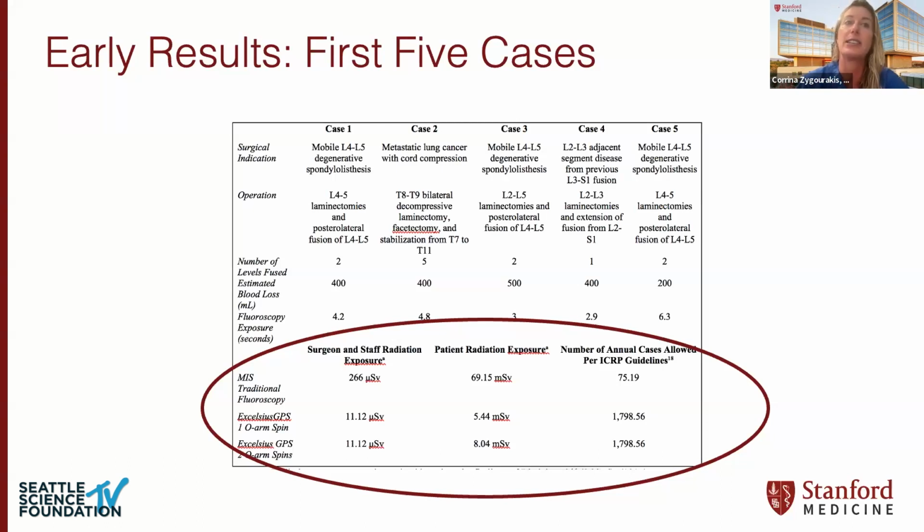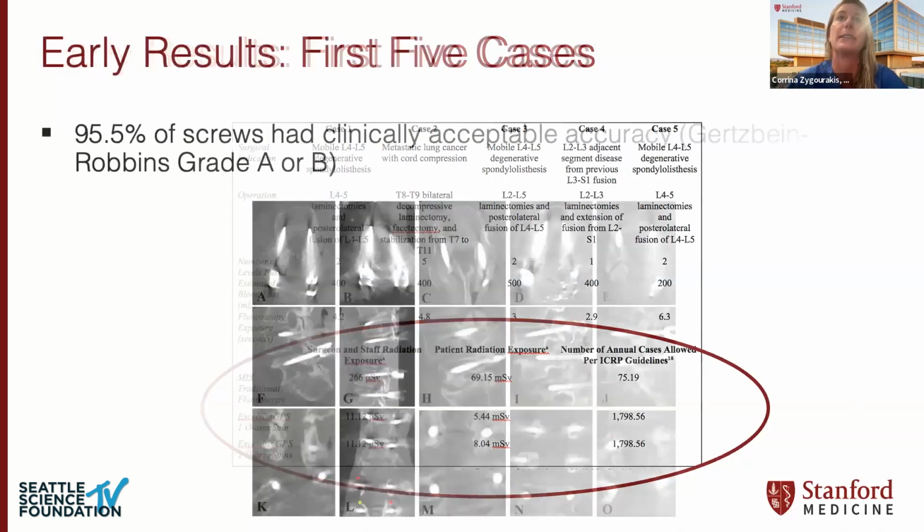And obviously the second O-arm confirmatory spin is something that Dr. Theodore does. It's something that I personally do in my practice because I like to know intraoperatively that everything looks great and not have any questions post-operatively if a patient's complaining of any particular new symptoms, for example. But you can see here that we see radiation reduction for staff that's quite significant, as well as for patients themselves, as compared to the MIS traditional fluoroscopy for these fusion cases.